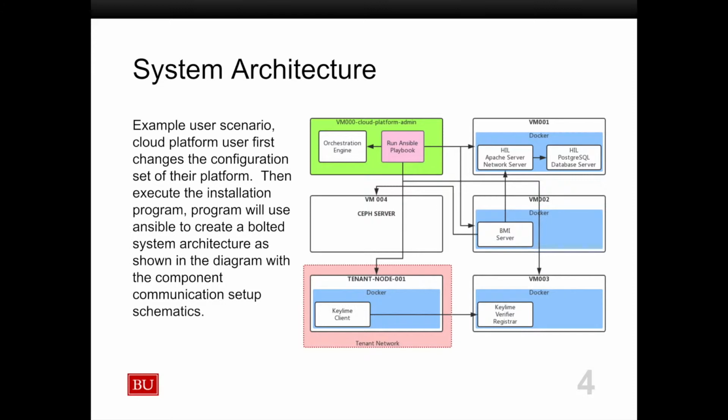From the user perspective, the user runs an installation script from the administrator server machine to deploy all the components and build a system. As the picture shows, all the components are based on the overall system architecture that we discussed in the project overview. BMI server, HIL server, and Keylime server are deployed on separate machines. For now, we have a single node to demonstrate the installation result in this picture.